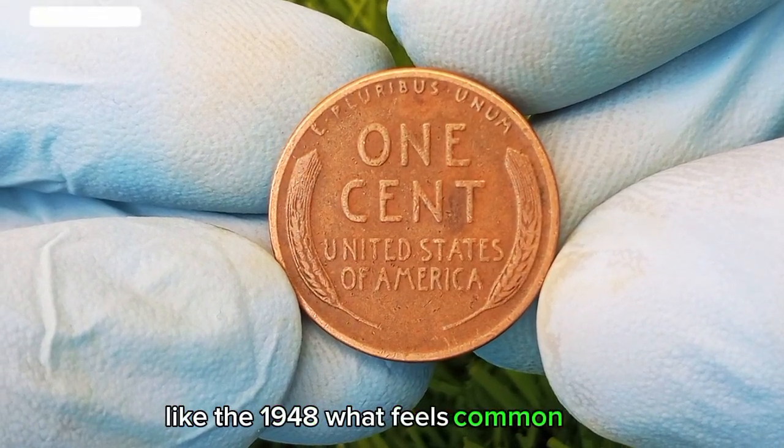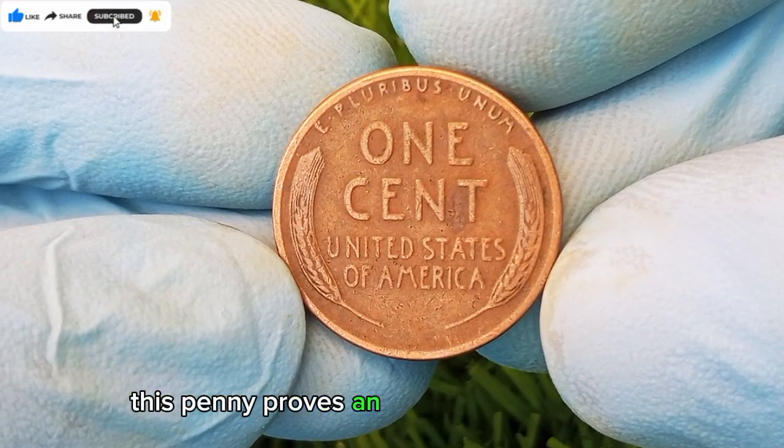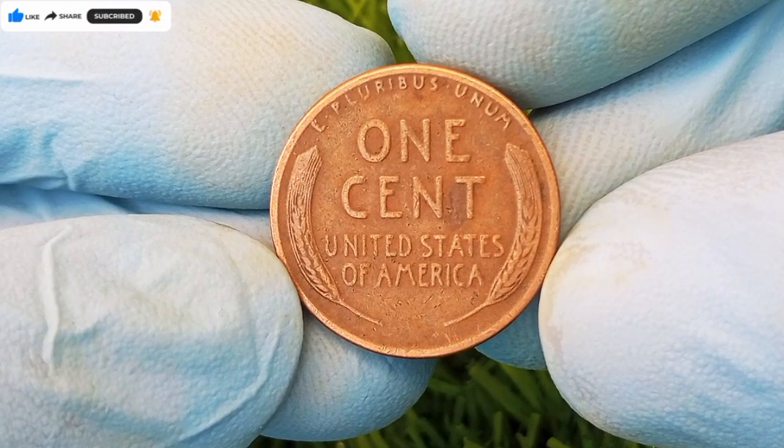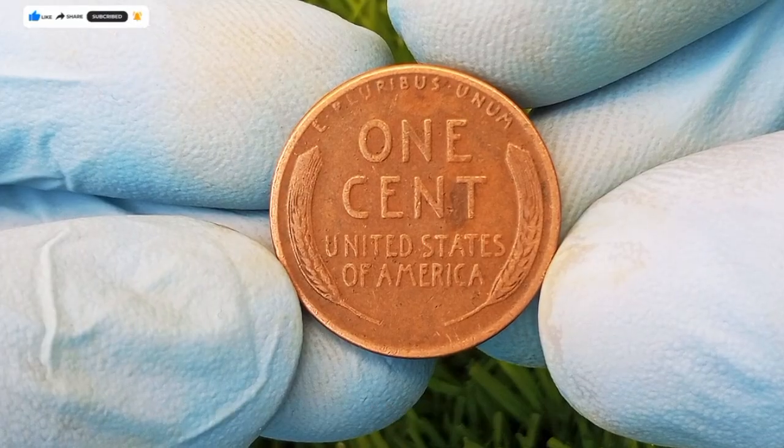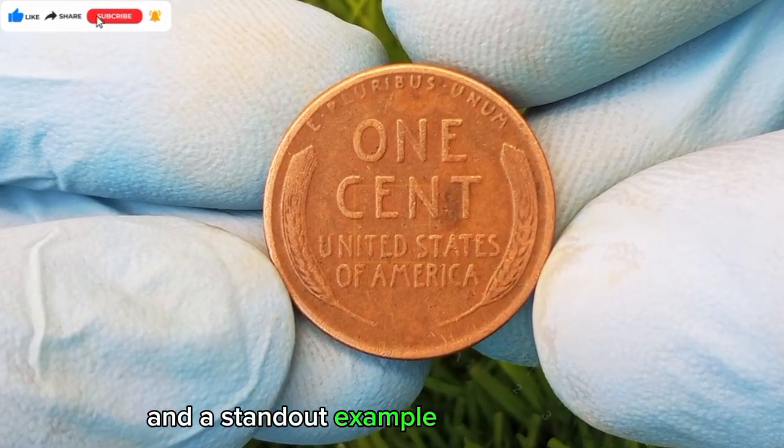What feels common now can become surprisingly scarce in the future. This penny proves an important rule of coin collecting. Value often hides in condition, not age alone. The difference between an average coin and a standout example can be dramatic, even when they share the same date.